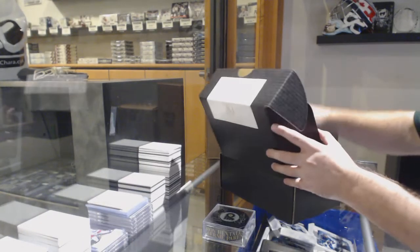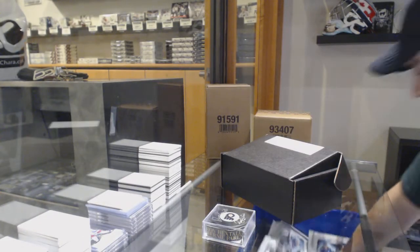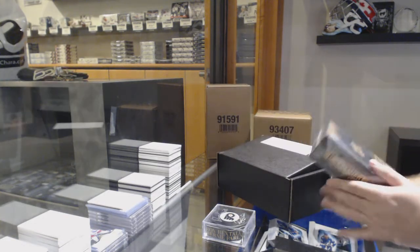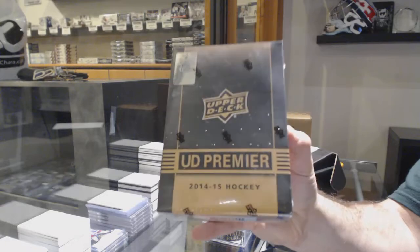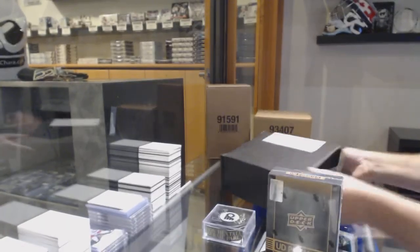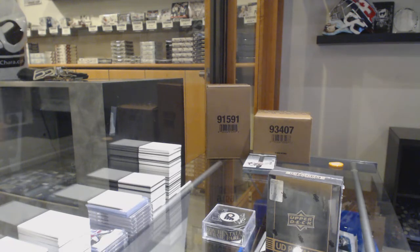And the box. Not a bad one. Great potential. 14-15 Premier. So now I will do two boxes. So you've got to think, that's a $250 box, $300 box right there, right?